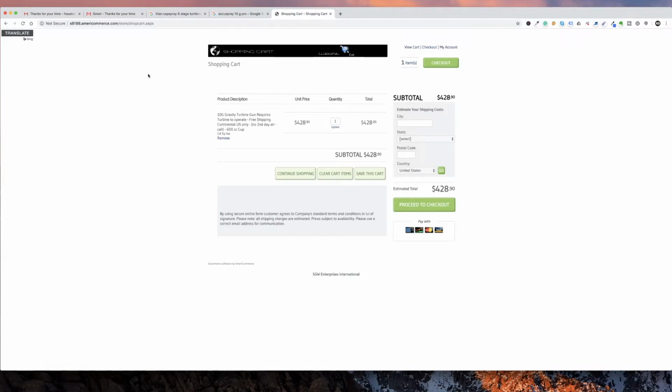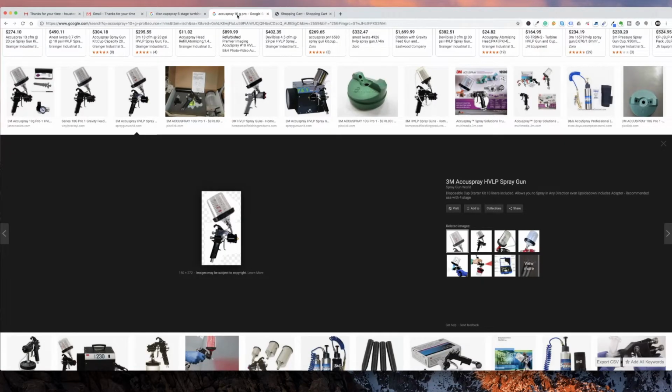Easily $600. But man, let me tell you, they atomize the paint just as good as the Sata or any other big name spray guns out there, and they work beautiful. I love using these guns. I've been using them for 17 years. So that's the gravity fed.